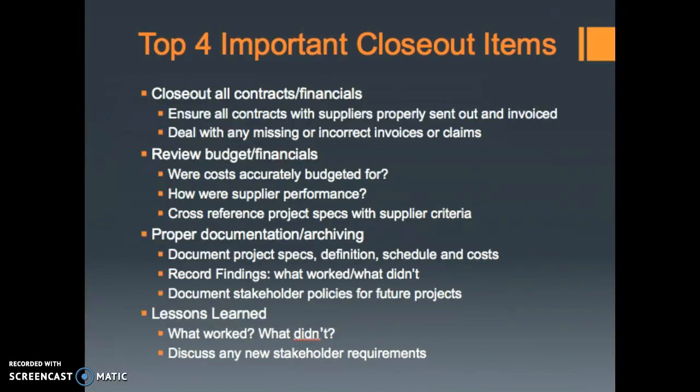The third item here in the closeout items is proper documentation and archiving. At this point, we would document project specs, definitions, schedules, and costs. We would record our findings, what worked well and what didn't. And we would document stakeholder policies on future projects.